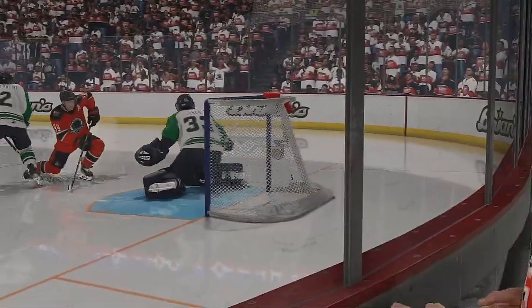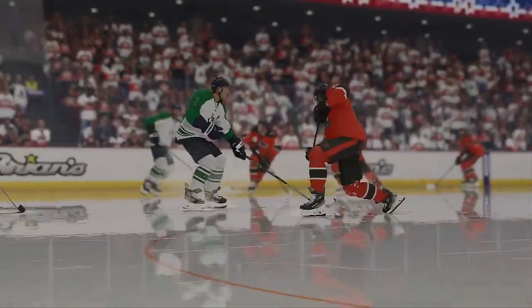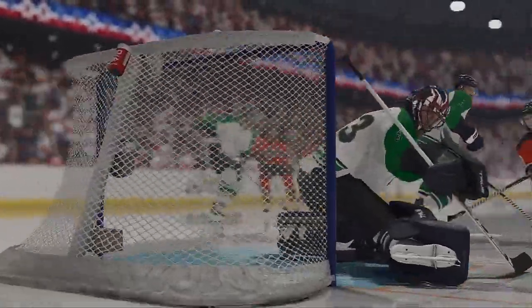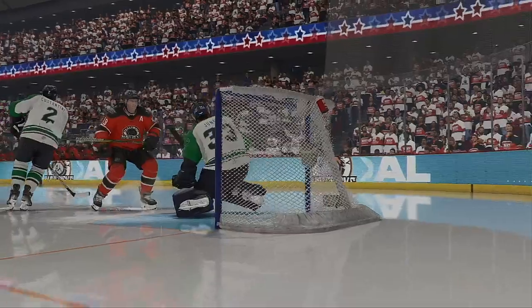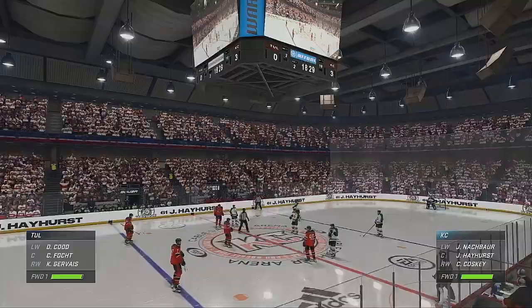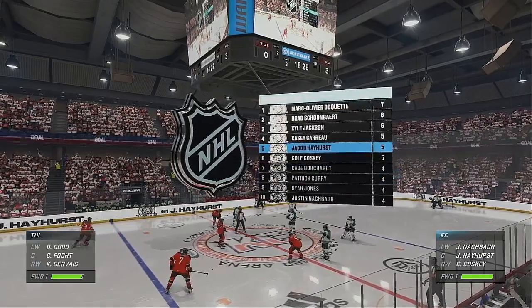It takes hard work in the intangibles to get available for a one-timer in that low slot area. You know it's going to be a grind. You have to fight for your space. He does a great job of it and buries it home. The Mavericks continue to press forward with positive results. Now 3-0 here in the second.